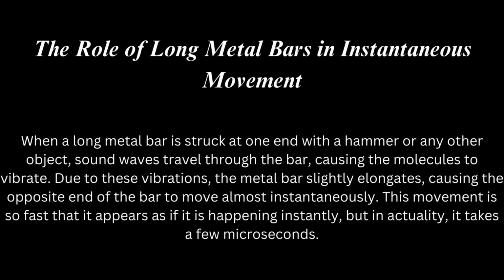The role of long metal bars in instantaneous movement. When a long metal bar is struck at one end with a hammer or any other object, sound waves travel through the bar, causing the molecules to vibrate. Due to these vibrations, the metal bar slightly elongates, causing the opposite end of the bar to move almost instantaneously. This movement is so fast that it appears as if it is happening instantly, but in actuality, it takes a few microseconds.